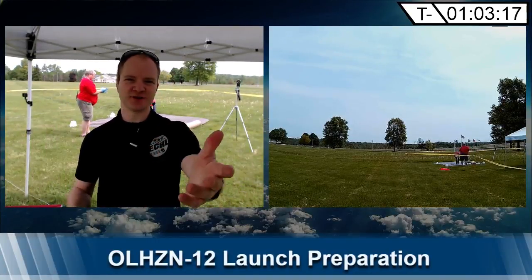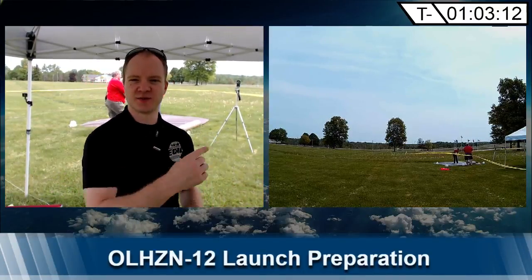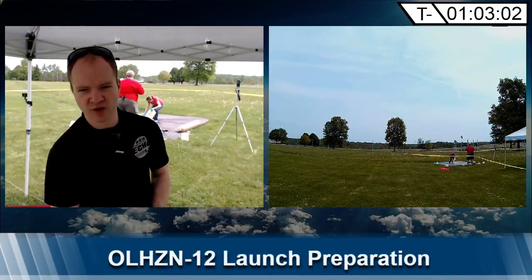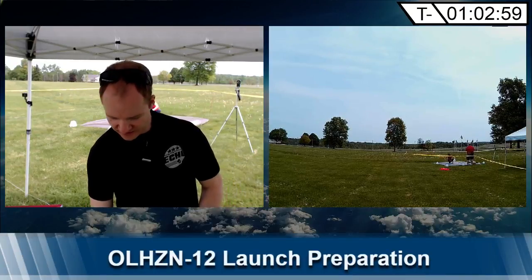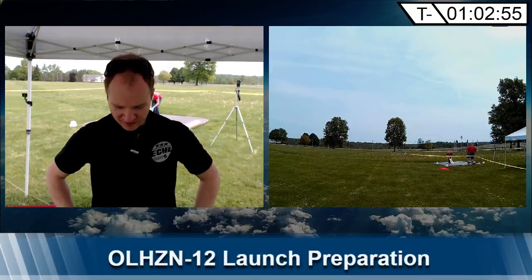So we'll hopefully give you some better shots during the actual launch itself, because I'm under cover here under the tent, so you can't really see the balloon launch. So hopefully this camera here will give you an actual view of the balloon as it ascends, because it's going to ascend that direction, which is pretty much straight out from this camera view right here. So hopefully you get a decent shot of the actual launch itself.